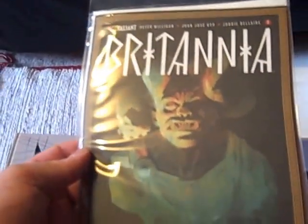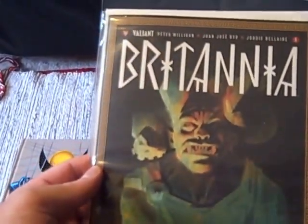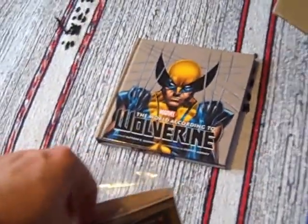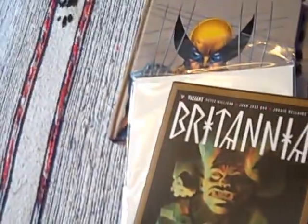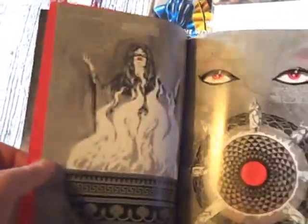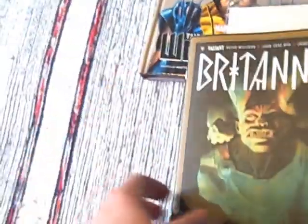Next, we have a Valiant comic. This is Britannia. That sounds really interesting. Britannia #1. Being a Brit, anything called Britannia is going to be of interest. Let's pull this one from its cover. It's a thick comic, and interesting art. It's clearly got a bit of an adult audience, just glancing at some of those photos. But beyond that, I don't know much about this series, so I'll find out and have a read of it for the review at geeksubscriptionbox.com.